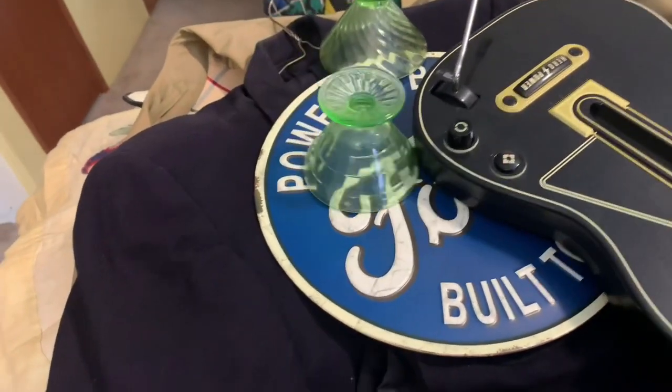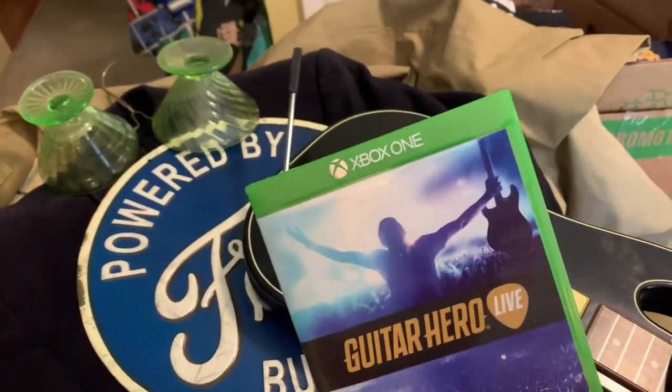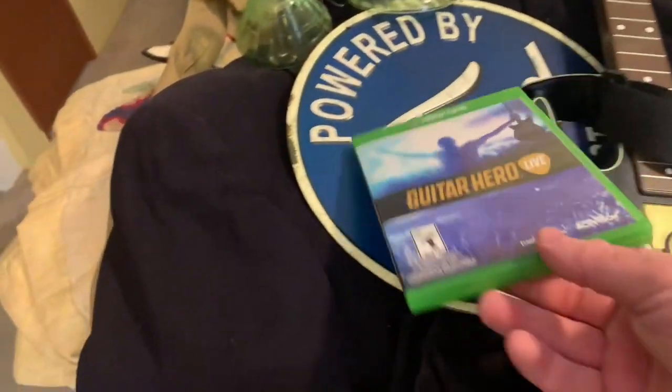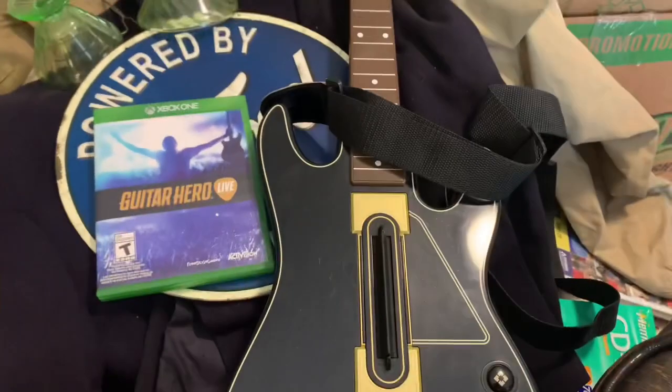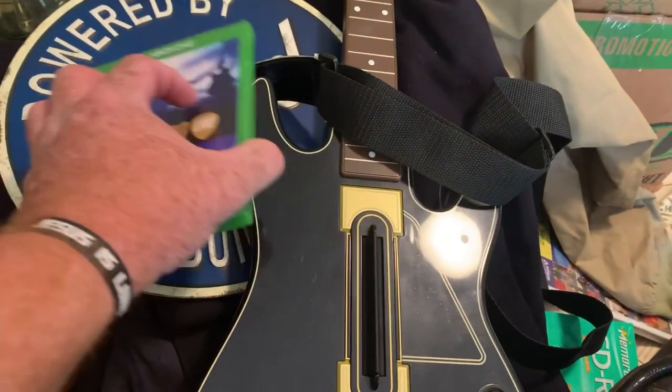Also got this. This is a little bit more in my wheelhouse. This is Guitar Hero Live, and it's for the Xbox One. So it came with the guitar and the game. Now, if you're picking this up, let me just show you something real quick that you need to look for.